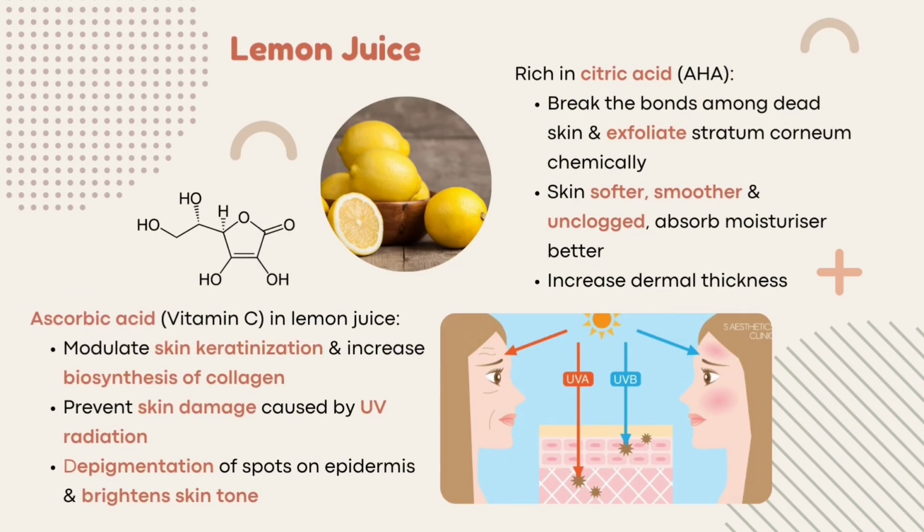Citric acid in lemon juice breaks the bonds among dead skin and exfoliates the stratum corneum chemically. The skin is softer, smoother, and unclogged to absorb moisturizer better. Ascorbic acid in lemon juice prevents skin damage caused by UV radiation, depigments spots on the epidermis, and brightens skin tone.